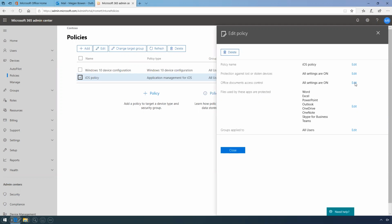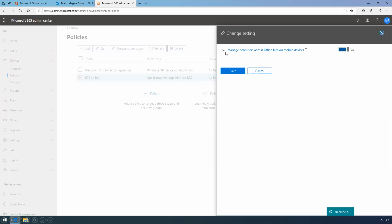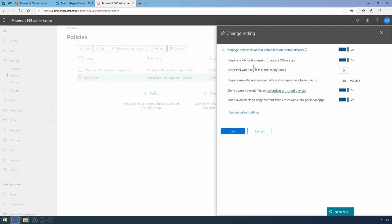If I click on edit here for the Office Documents access, I can manage how they're able to access things in the different situations. I can require a PIN or a fingerprint scan, biometric, to re-authenticate before we access these things on my phone. If the login fails after 5 times, it forces a reset of the PIN. You can make them sign in after so much idle time. If the device has been jailbroken or rooted, meaning somebody's trying to hack the device, then it won't be allowed to connect.